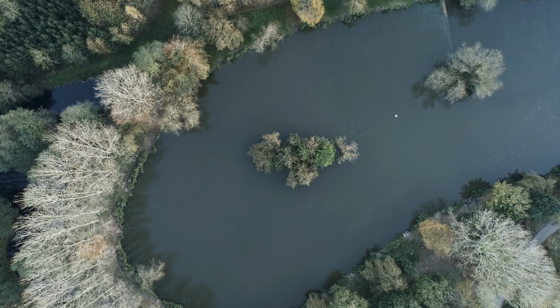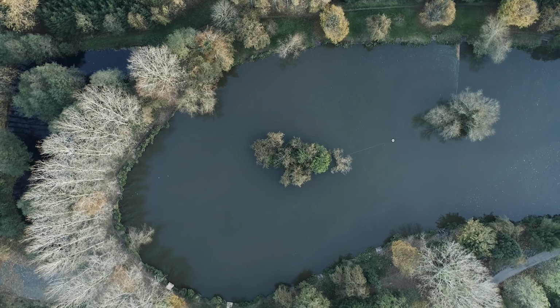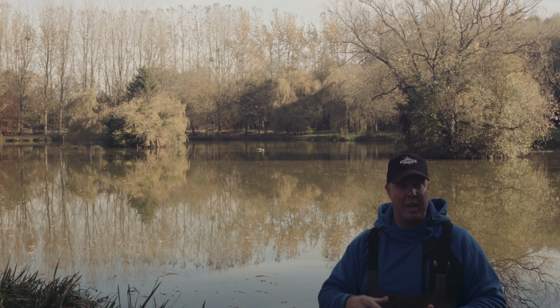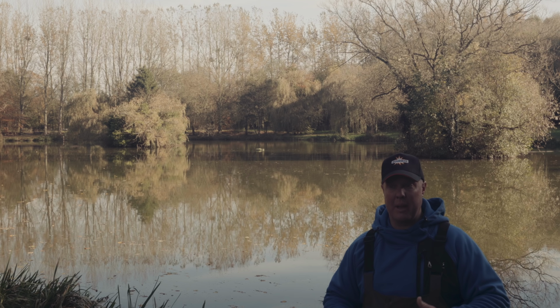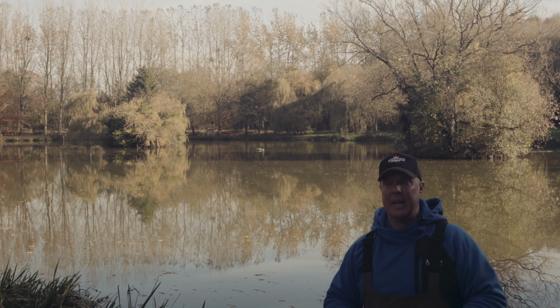We're coming into the end of October. This lake's due to be drained and all the silt taken out of it anytime soon. So that'll be really interesting, what happens to it after that. All the fish are being taken out, put into another lake, then put back in. So it'll be completely different for them. So the fish will probably be on the feed.